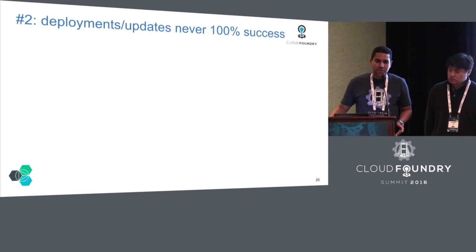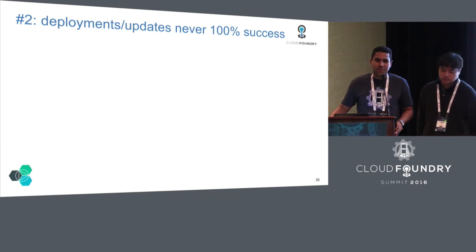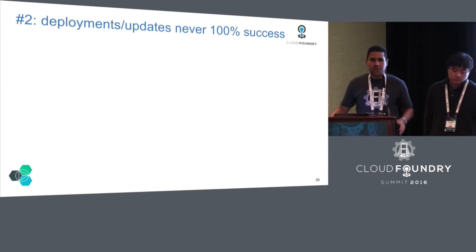This is probably one of the more fun ones: it turns out that every single deploy, every single update never fully succeeds. So there's never a case where you do a deploy and, as the system got large, at the end it went through and, oh, success, 100%. Never. There's always some failure somewhere.